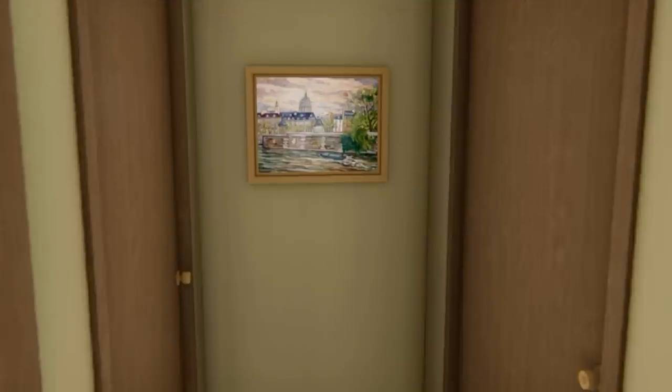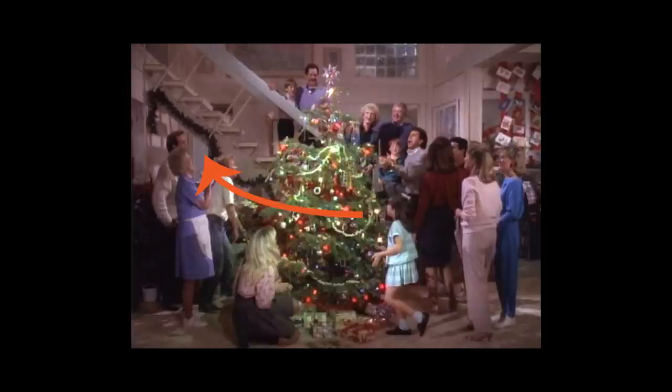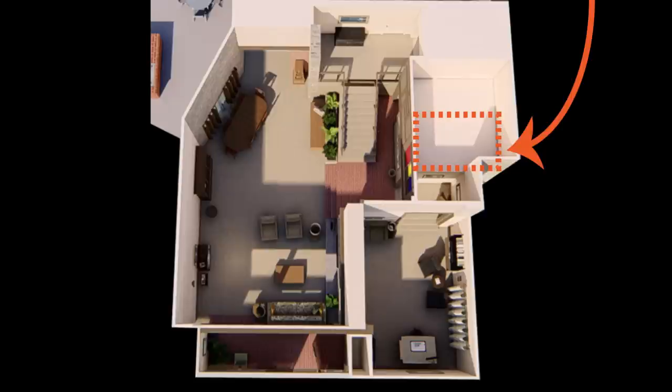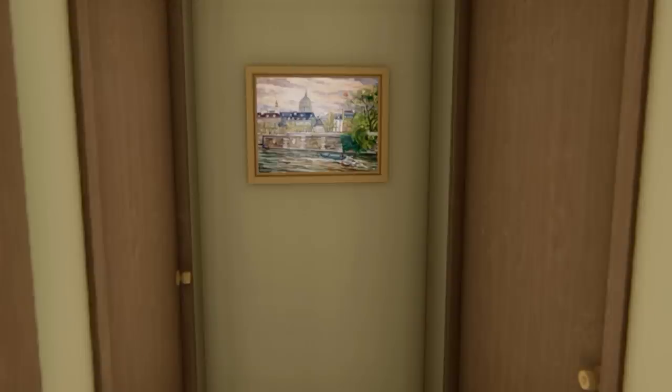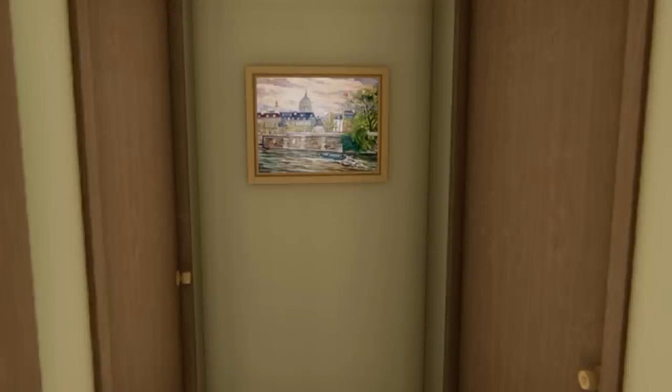I chose to put two doors back in that hallway, and here's why. We know that in the Brady Bunch Christmas TV movie, two grandkids head back to that hallway saying they're going to the bathroom. There's space on the right between the hall and Mike's den to put a bathroom, so I did just that, putting a door on that side. So why did I also place a door on the other side?